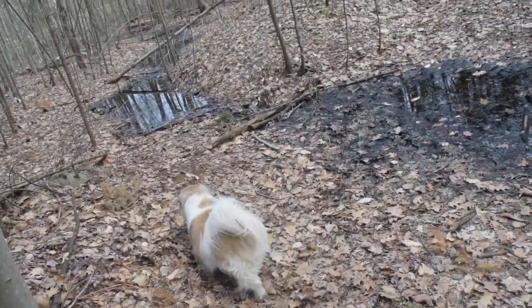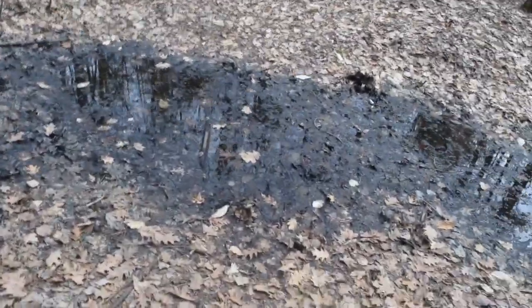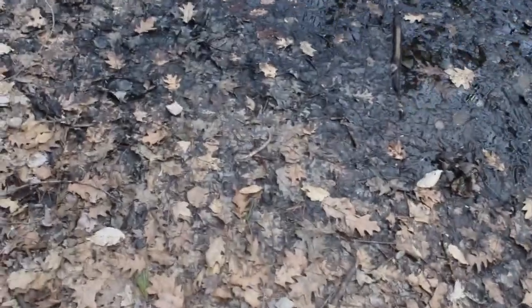And we have Snoopi here as well. And as you can see, we have a little water obstacle, and I decided to wear trail running shoes instead of hiking boots.